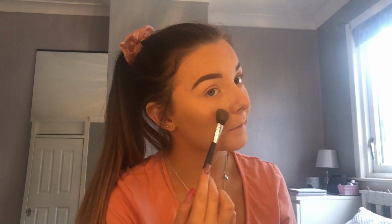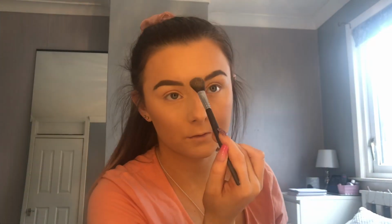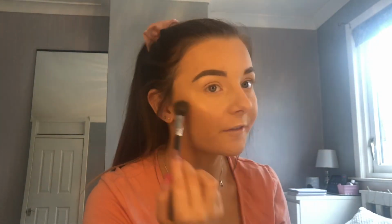So just take that and put it on my cheekbones, a little bit on the middle of my nose, underneath my eyebrows, and then my lips. So just all the high points of my face. I love highlighter so much. I honestly think it's one of my favourites. Yeah, so sometimes I do eyeshadow, sometimes I don't. I'm not really sure, but should we do that?